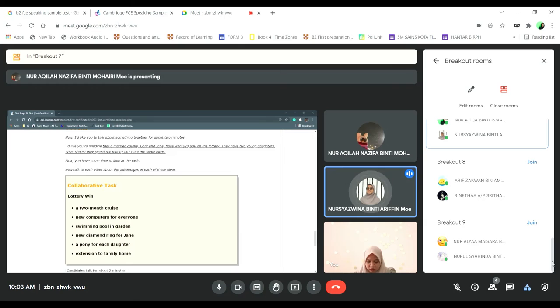I agree on that, because computers is a very important thing for us, especially for their two young daughter. But I also think the extension to family home is a good idea, because it's a long-term thing and they can live in a bigger and much more comfortable house by upgrading their house, and they don't usually get the chance to upgrade their house. So I think this is the best opportunity for the married couple to extend their family home.